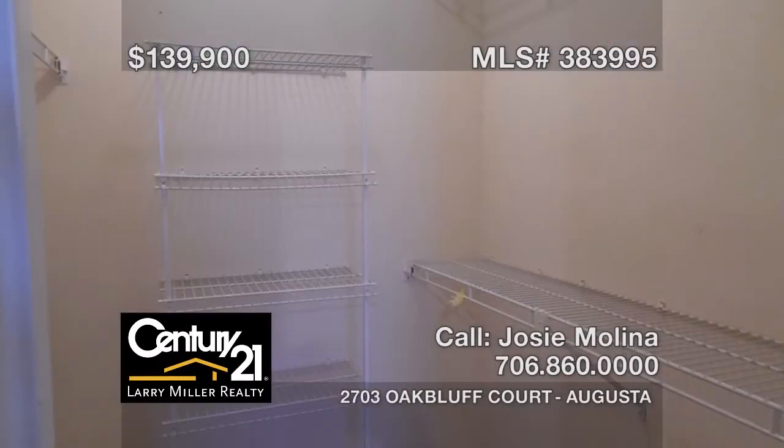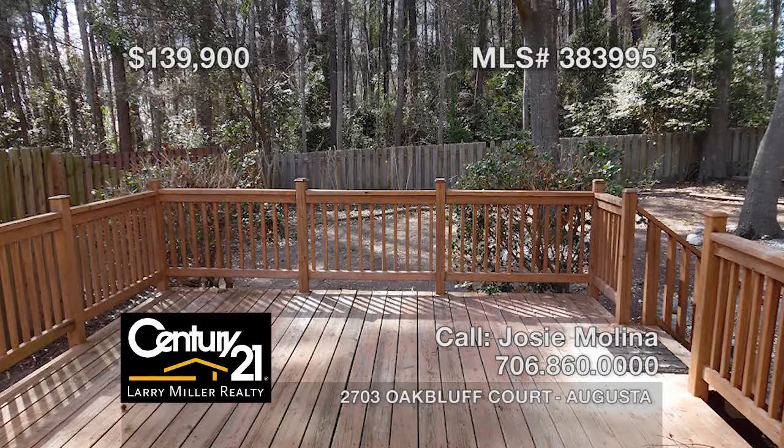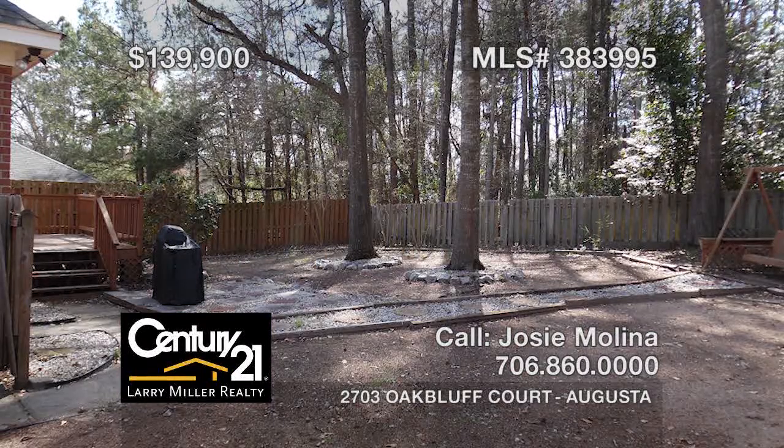The owner's suite boasts a walk-in closet and an attached bathroom. The large deck overlooks the private backyard with a swing for enjoying those breezy afternoons.